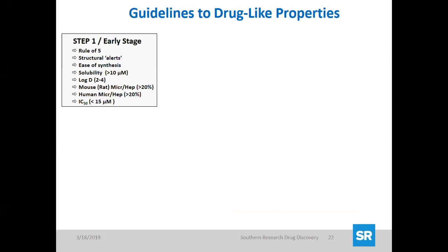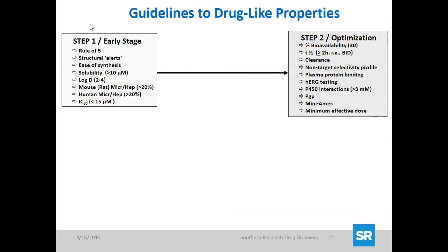So what are the guidelines to drug-like properties? Here you can see step one, we look at the structure, we check the solubility, we check the logD, we check the mouse liver microsomes, and other things in there. We select compounds within our range of inhibitory numbers. And then in step two, we try to do optimization. We increase the bioavailability of the compound. We try to have a higher half-life. The clearance has to be slow. So we look at other things. We look at the off-target selectivity profile, plasma protein binding of that molecule. We look at the cardiac toxicity by hERG. So we look at different panels of these, and these come in the second stage of the program.